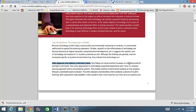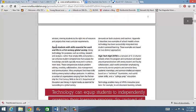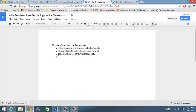Technology can equip teachers to assess individual student strengths and needs. This enables students to approach these systems as they progress through a standard-based curriculum. The other assesses understanding. Okay, equip students with skills essential for work and life in a 21st century global society. Oops, I'm going to copy that and pop that over here as well. I think that's another good one. Put that back up there.